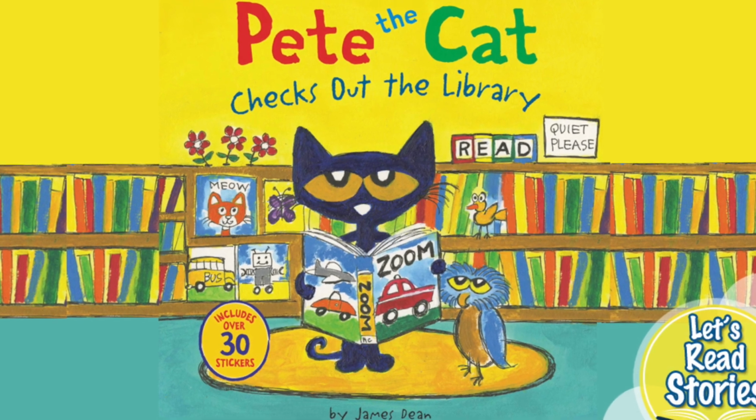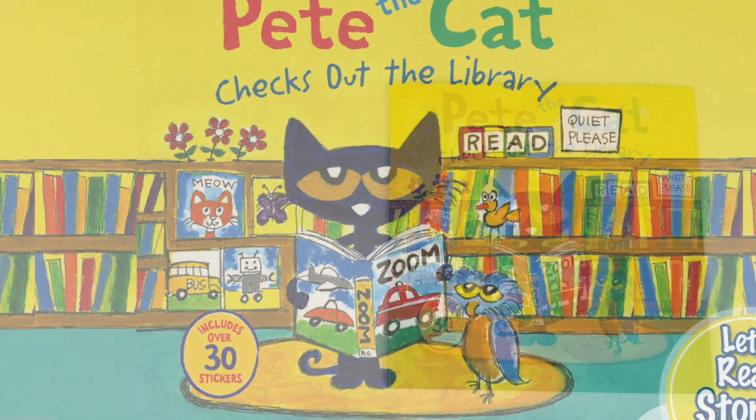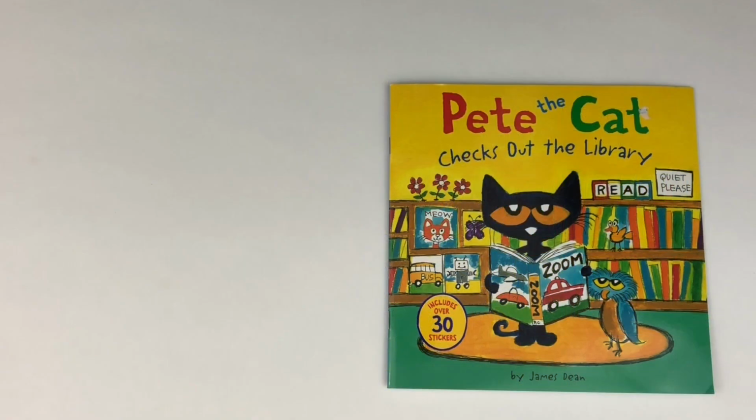Let's read Pete the Cat Checks Out the Library. Pete the Cat Checks Out the Library by James Dean.